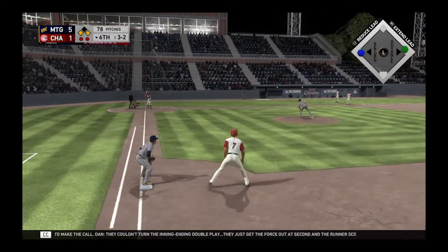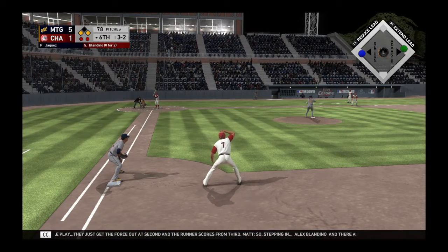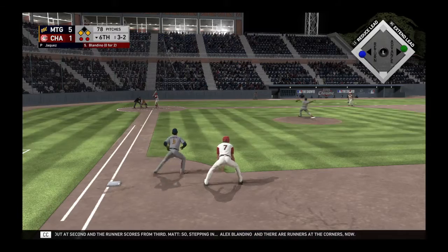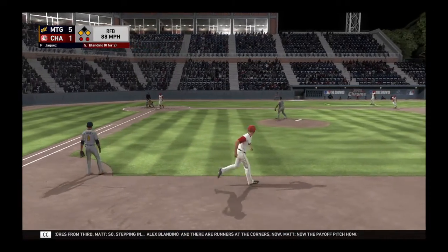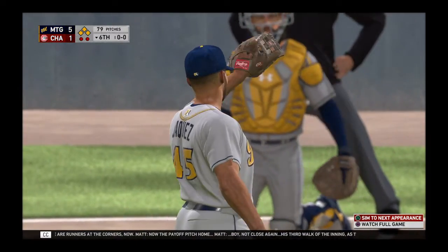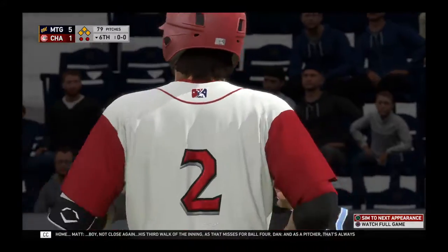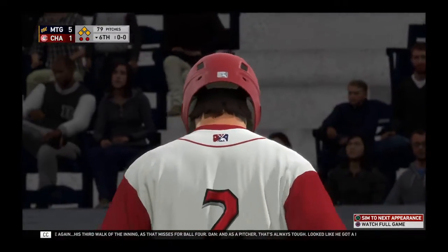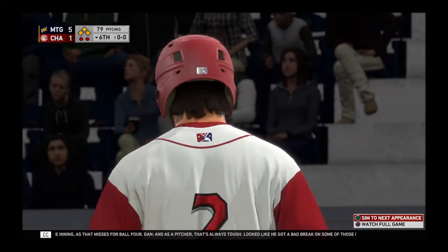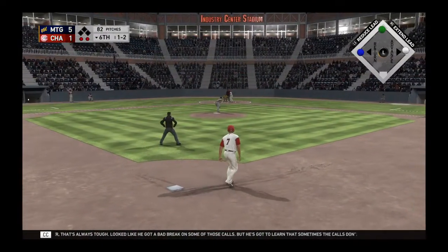So stepping in, Alex Blandino. And third, their runners at the corners, two out. Now the payoff pitch home. Boy, not close again. His third walk of the inning as that misses for ball four. And as a pitcher, that's always tough. Looked like he got a bad break on some of those calls, but he's got to learn that sometimes the calls don't go your way and you've just got to move on. That's something that young pitchers can have a hard time with, though.